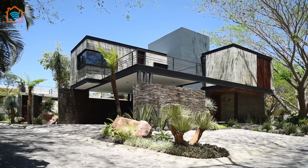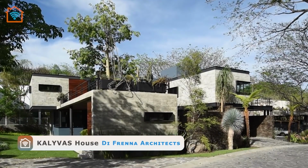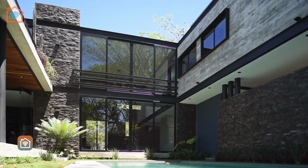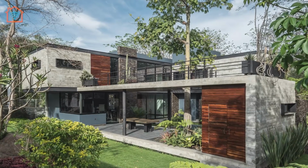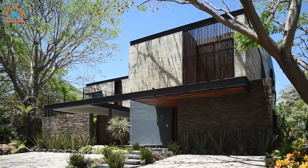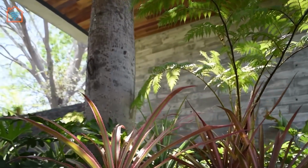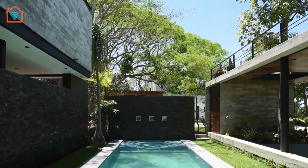The third house is KALYVAS House by Frenna Architects in Mexico. Exploited volumes create the distribution of spaces and the environment of Casa KALYVAS in a plot of 900 square meters. This volumetric handling creates 5 facades composed of elements of concrete, stone of the region, wood of Pirota, and rings of steel beams that surround the work joining the architectural volumes.